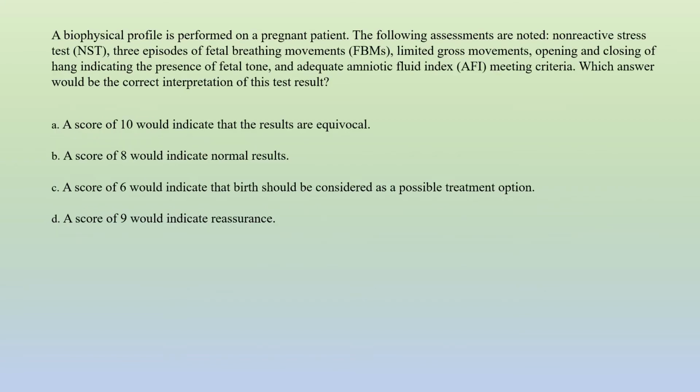A biophysical profile is performed on a pregnant patient. The following assessments are noted. Non-reactive stress test, NST, 3 episodes of fetal breathing movements, FBMs. Limited gross movements, opening and closing of hand indicating the presence of fetal tone, an adequate amniotic fluid index, AFI, meeting criteria. Which answer would be the correct interpretation of this test result?